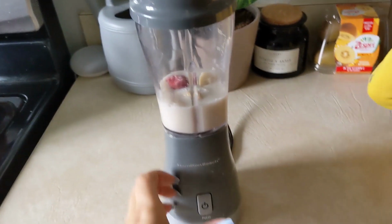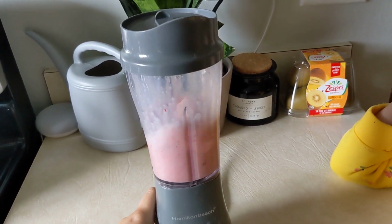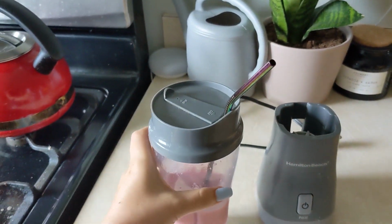And now we blend it all up. I really like this little simple mixer. It's from Walmart. It was cheap, but you know, it gets the job done. And then I stick one of these metallic straws in so she could drink it easily.